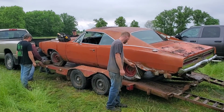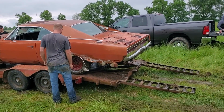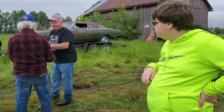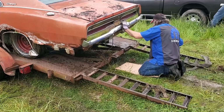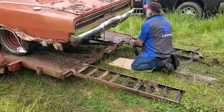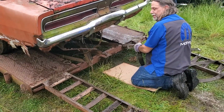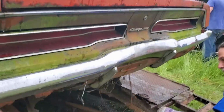They got the front end loose and actually cranked it up. Alright, so a little muddy. So what are you doing exactly? You got to strap down the rear axle, but what are you pulling out? Pulling out what's left of the gas tank. Oh, this is it.